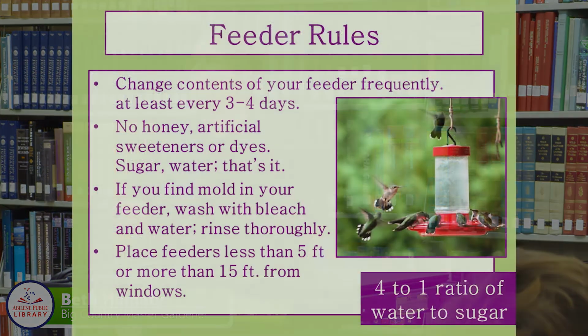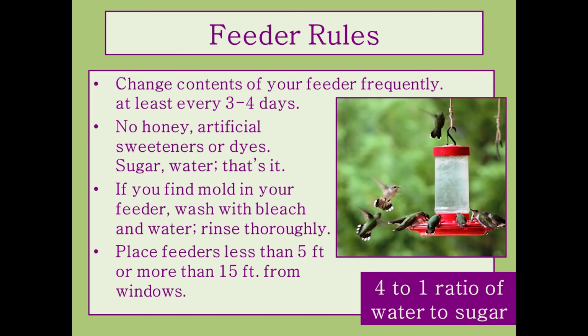So another thing about feeders: no honey, artificial sweeteners, or dyes. Sugar and water, that's it. Now, I have all the time, will food coloring hurt them? No, not really. Most of the food coloring is plant-based, but you don't need it.